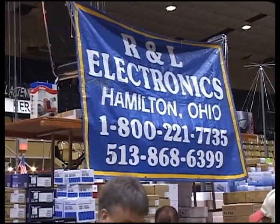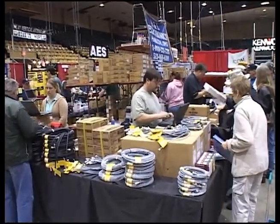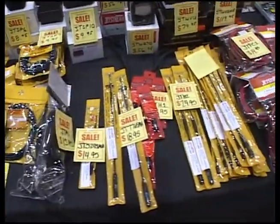Since the FCC changed the licensing, we've seen a lot more people who are buying HF rigs. We're getting the young people in. Our handhelds are going.